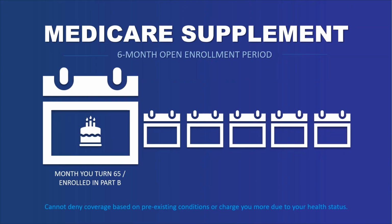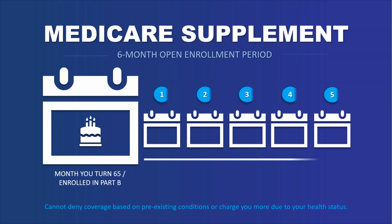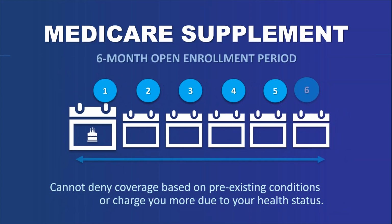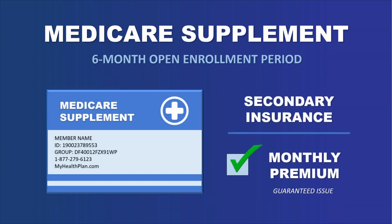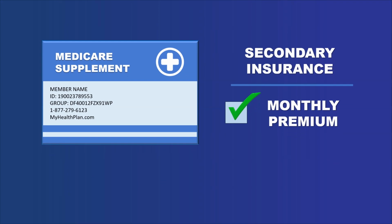Now, during this period of time, which begins the month you turn age 65 or you enroll in Medicare Part B, it extends an additional 5 months. And during this 6-month open enrollment period, when you go to apply, the insurance company cannot deny you coverage based on pre-existing conditions, or they can't charge you more due to your current health status, which means this period of time is a period of time when you're guaranteed issue, meaning you don't have to worry about those pre-existing conditions.